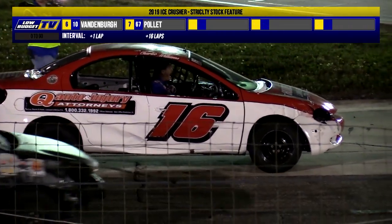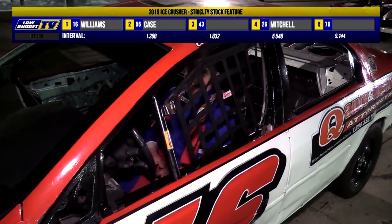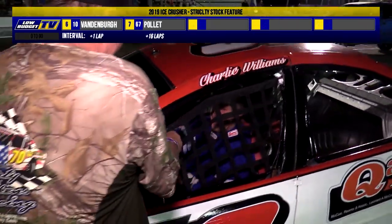Wonder if that car still has air conditioning. It looks like it just came off the floor. Charlie Williams. Look at that paint job. The 43's got a jerry can in the back. Yep. Look at the smile on his face, too.